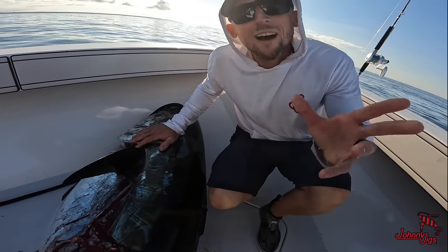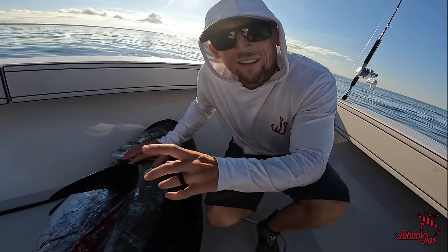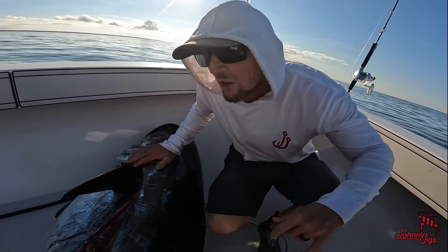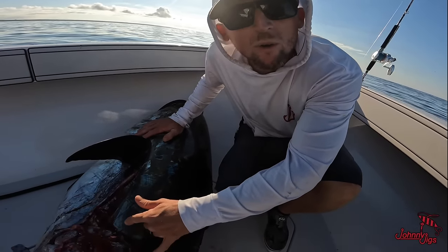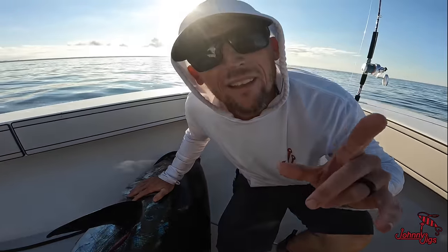Guys, we're in Cape Cod, and we just landed this fish on a torpedo jig. Not only that, when he got up to the surface, he was attacked by a giant great white shark. Stick around, this is gonna be an amazing video.